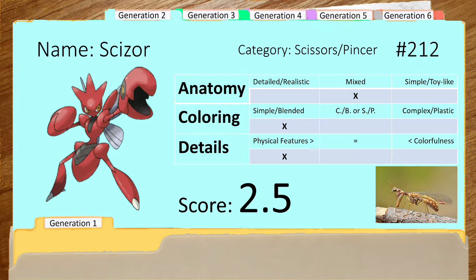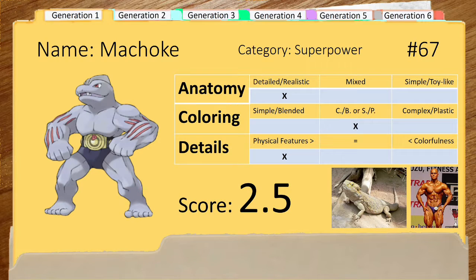Our Generation 1 Pokemon is Machoke, the superpower Pokemon, modeled after a bodybuilder. He'll flex, you'll watch. His anatomy is considered detailed and realistic. He looks like a bodybuilder. He has coloring that is kind of blended, but a little plastic. I mean, it's an animal wearing pants. I'm imagining that's part of where the plasticity, the complexity of the coloring design comes in.